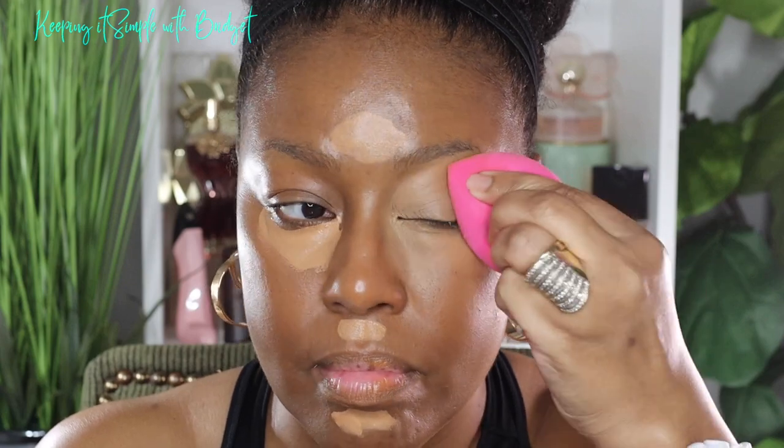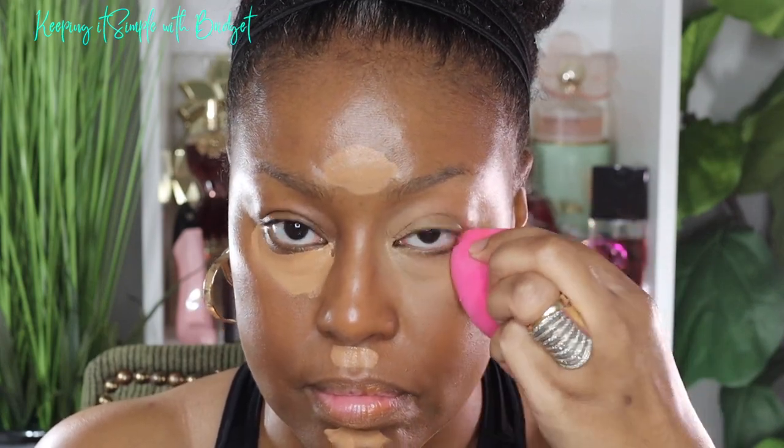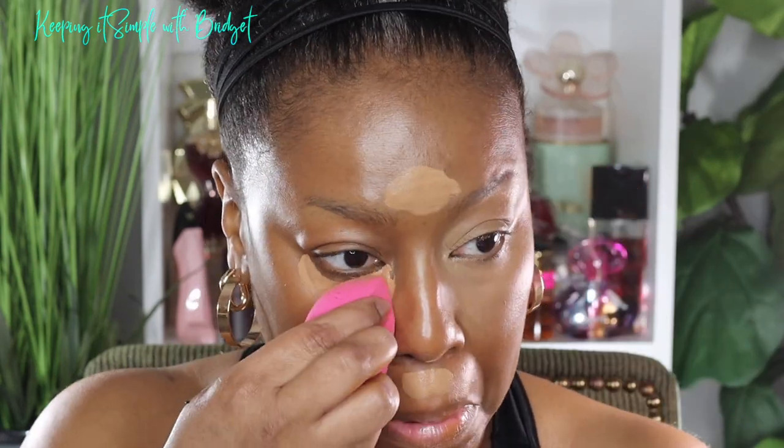So I'm going to put this under my eye, and I'm really just trying to conceal the darkness right in the corner. I know you all saw it before I put on my makeup. And I'm going to bring it up on my upper lid as well. Now, I think this is a really good concealer. The only thing I wish is that they could have put some type of skin loving ingredient in this particular concealer, but they didn't. And to me, that's disappointing.